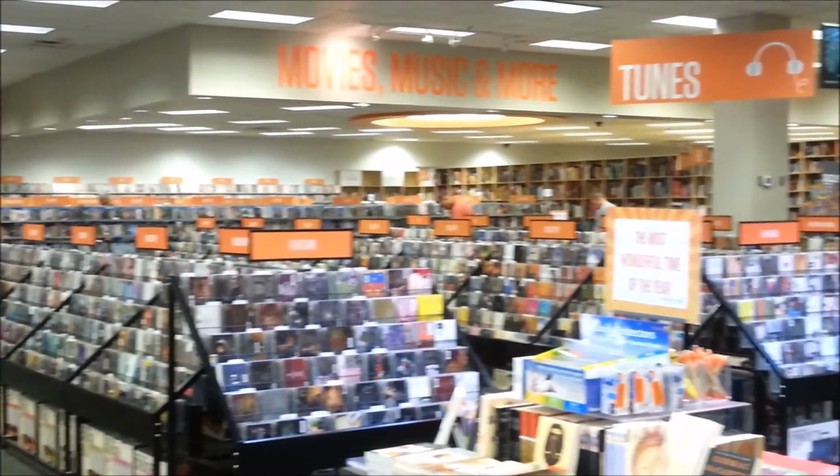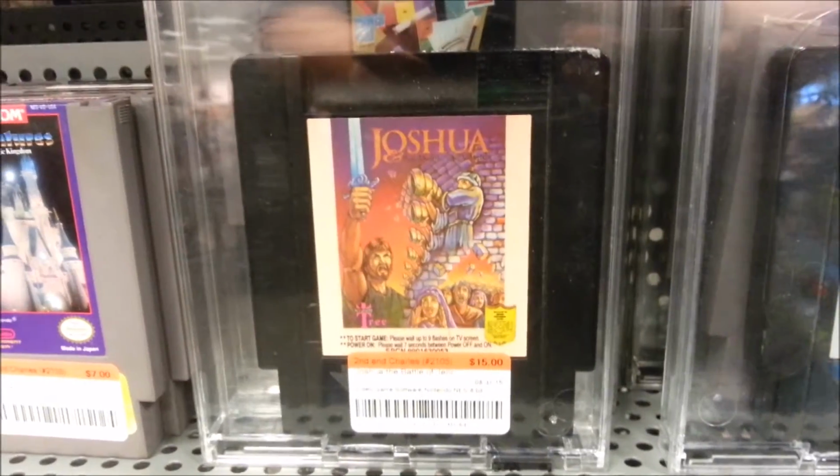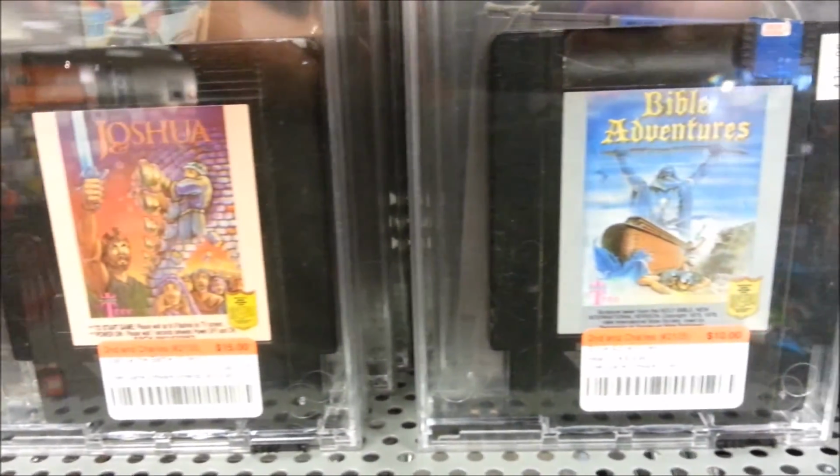Second stop in Charles trip number 2. Hey now, a couple of Wisdom Tree NES games. Already have Bible Adventures complete in box, but I don't have Joshua. Tempting.